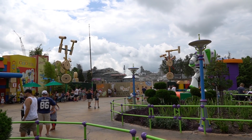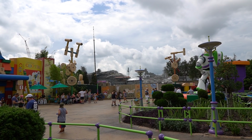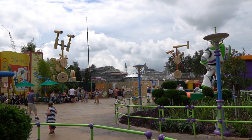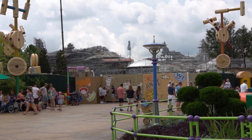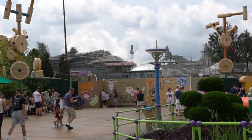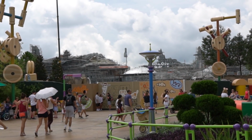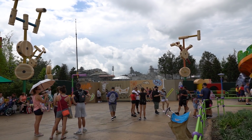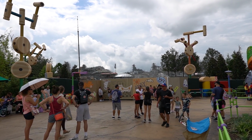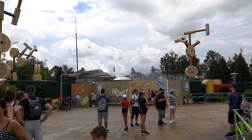So here you can see Star Wars Galaxy's Edge. This is a really, really good view from back here by Alien Swirling Saucers. Let's see if we can zoom in on it for you just a little bit. Wow, that looks incredible. Absolutely amazing. And by the way, I'll get you a little more unobstructed view here. This is going to be an entryway for Toy Story Land and Star Wars Galaxy's Edge.